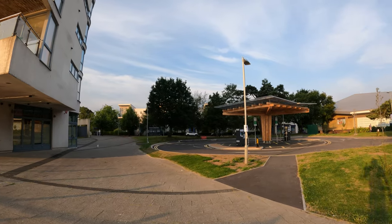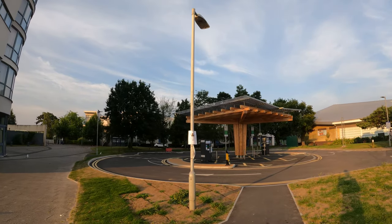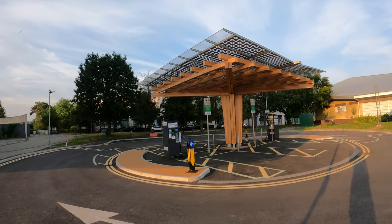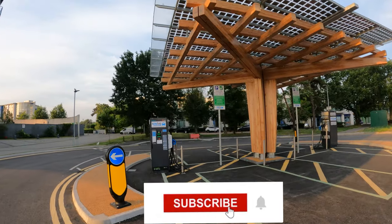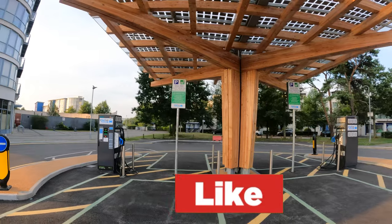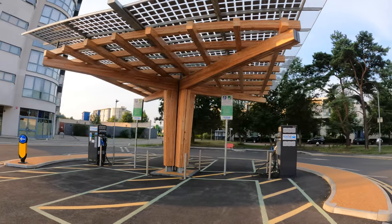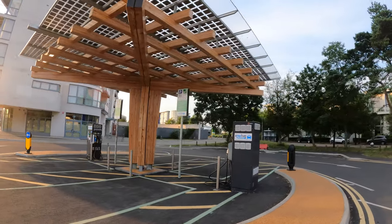Let's get closer so that I can see how the Revive charging point looks. I think it's open and operational now, so you can charge your electric cars here. And I think you can also pay by credit cards and stuff like that. And when you go on their website, I believe you can charge your card and everything there. So this is the Revive charging point at the moment.